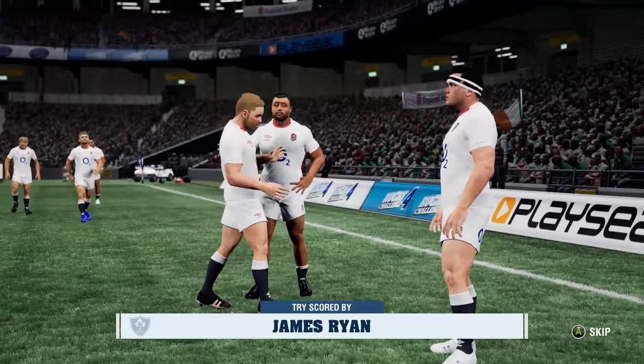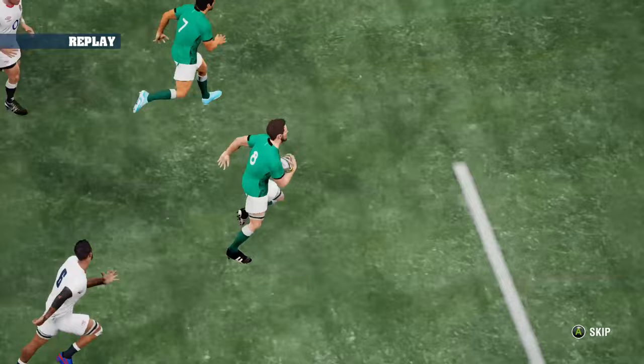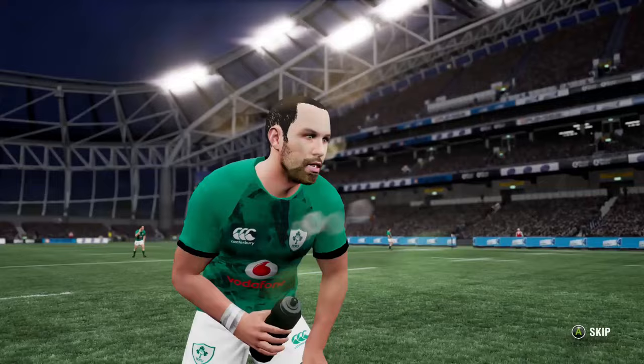What a performance by the Irish forwards to turn this game around. Dropped in perfectly for Prendergast, and then out to Ryan, and he just rumbled all the way home. Youngs couldn't catch him.